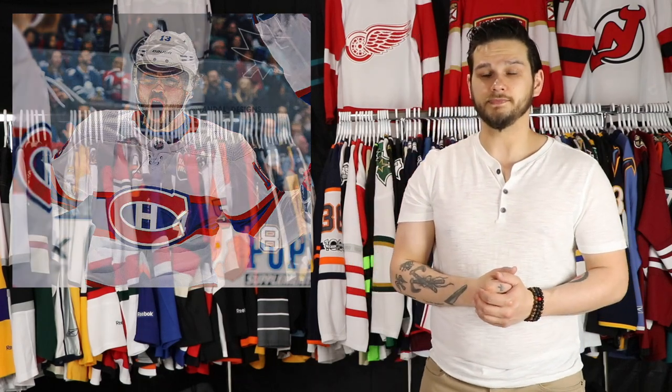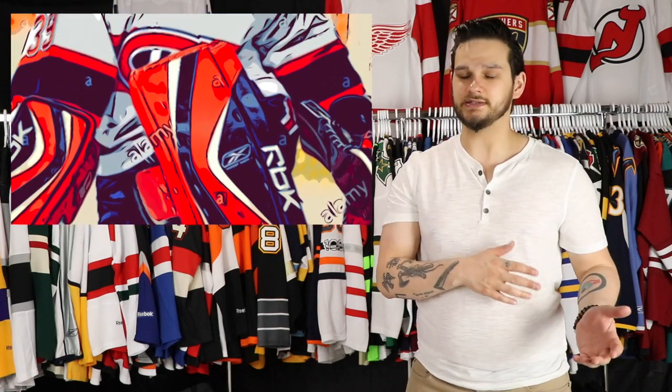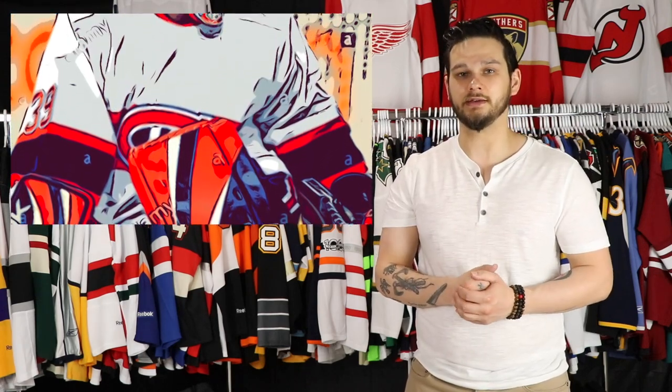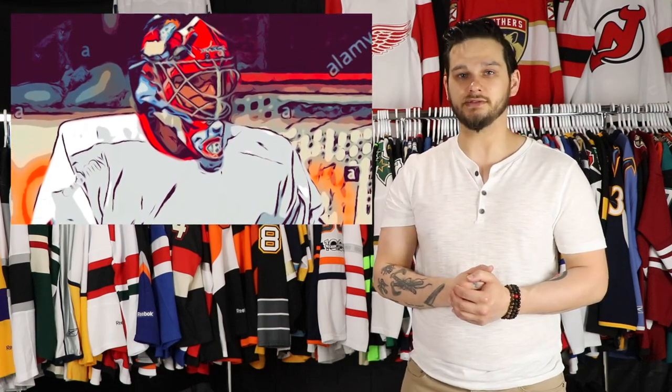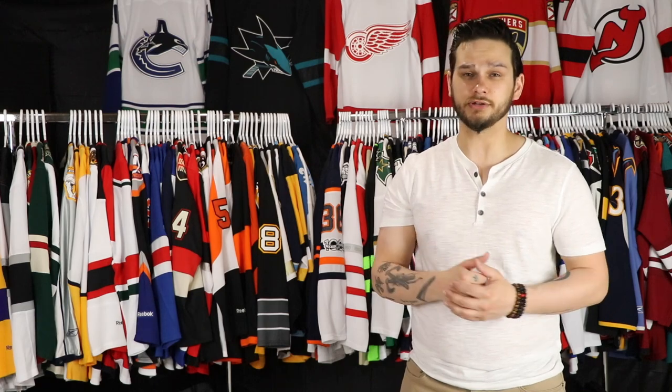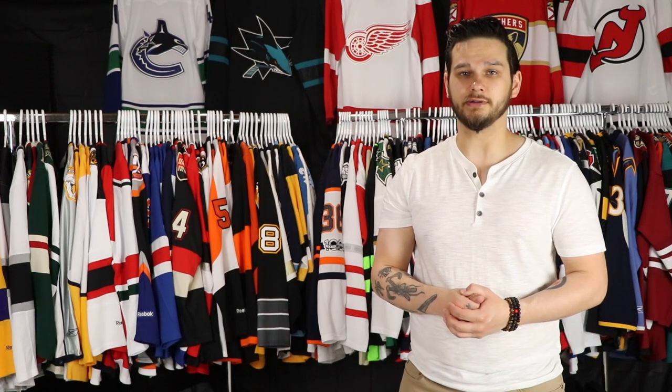I do like their current setup that they have for their road jersey, but it doesn't even compare to what they had during that time period in the 40s, and bringing it back in those 2000s looked fantastic. Very happy to have it, and nothing bad to say about it.